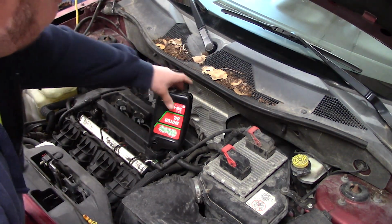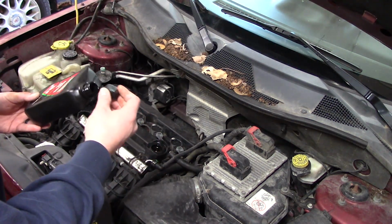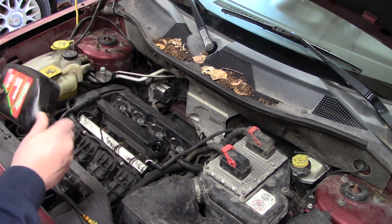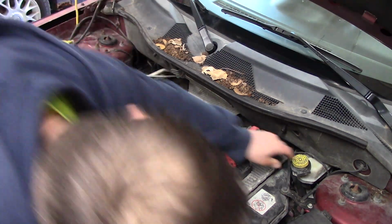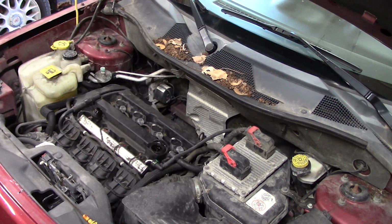So we're going to need to make a list, get some fluids to top this thing off. We're going to need to do an oil change. We're going to need to get some coolant to top that off. We're going to do some washer fluid. Brake fluid is up there. Okay. We know it's got brake fluid. I might have to put some used stuff in this to get the level up.